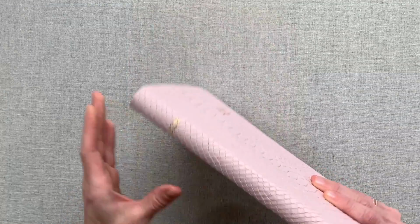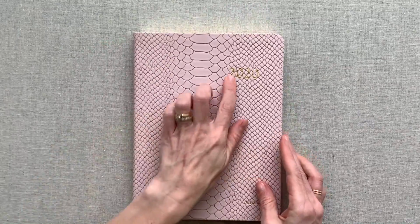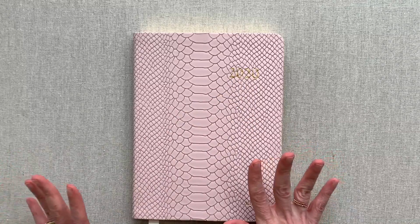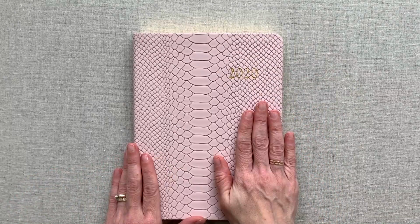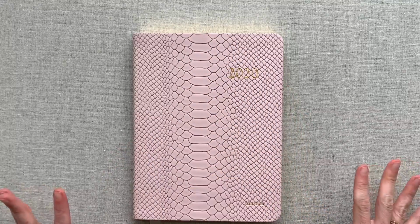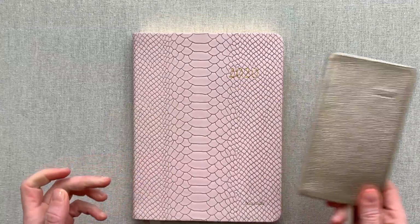On the side of your book, it has your year 2020, and then the back has nothing on it. And the front of your book has 2020 on there. That is not a choice whether you get that stamped on there or not. The 2020 is already embossed on there. Now these books come in many colors. They come in normal leather, that is not the Python pattern design. Some are metallic, but some look more like natural leather, which are just really beautiful. Definitely check out the different colors.